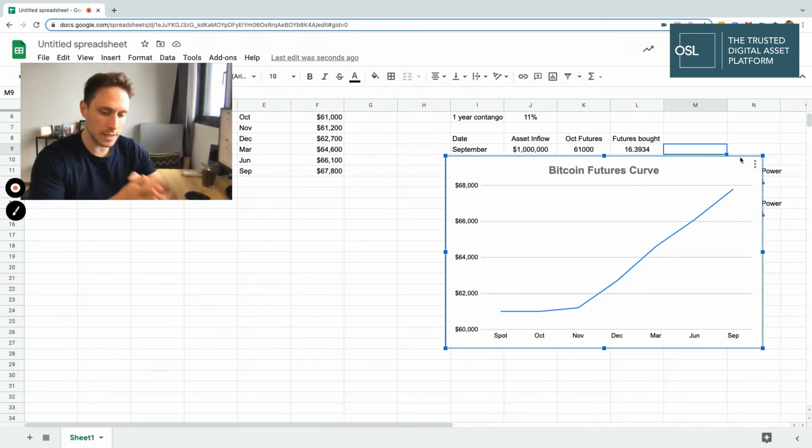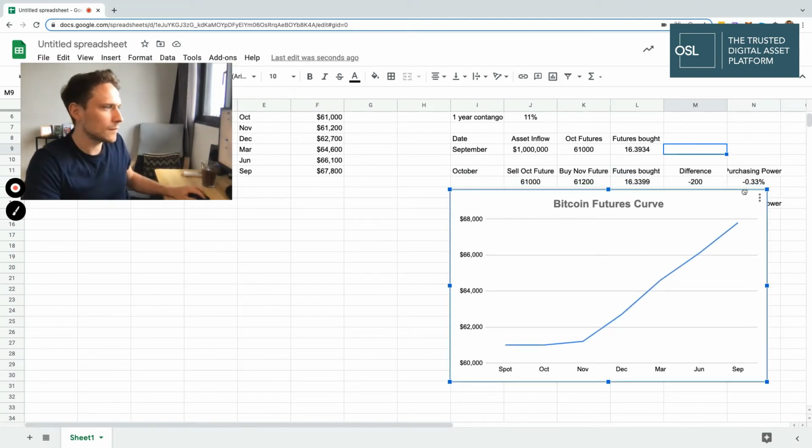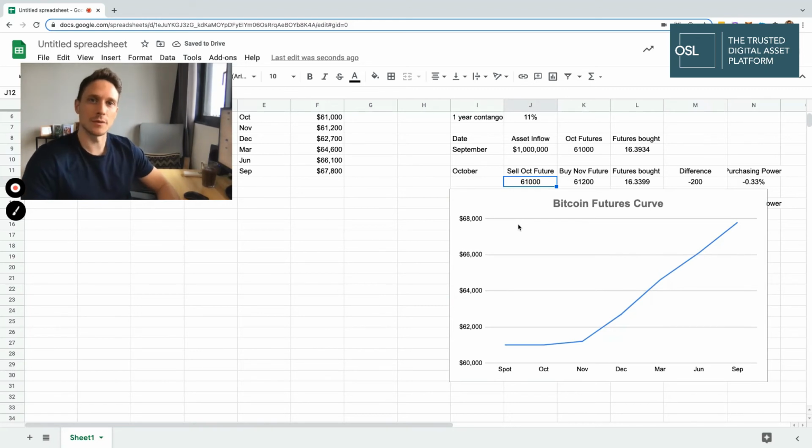As time goes on, we get to the end of October, when the October futures is going to expire. We don't want to let the futures contract expire, because if you do, then you have to take receipt of the underlying asset, or you have to settle the difference in cash. But the ETF is trying to offer continuous exposure. So what you have to do is sell these October futures and buy the November futures. So what we're doing is selling the October futures at $61,000, assuming that the price hasn't changed and assuming that this contango curve is unchanged. At the same time, you're buying the November future, which is at 61,200.